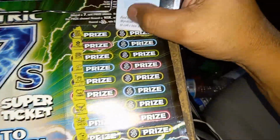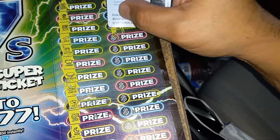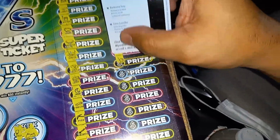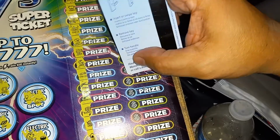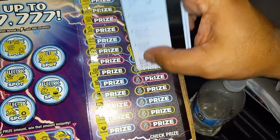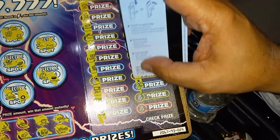Nothing there. Nope. I don't see anything here. No money bag either. Money bag is 100 bucks.